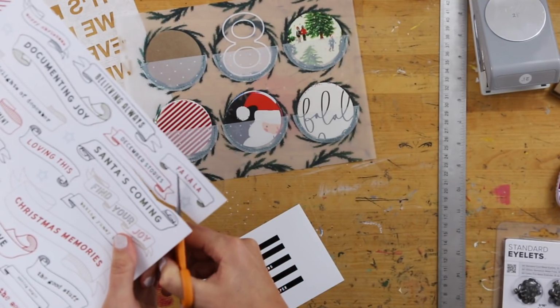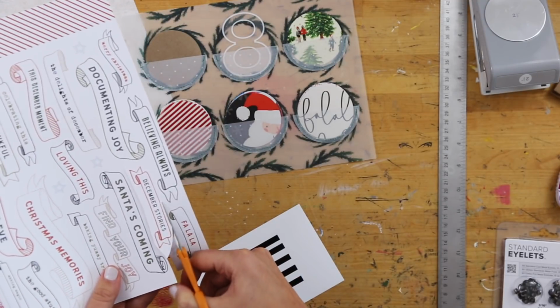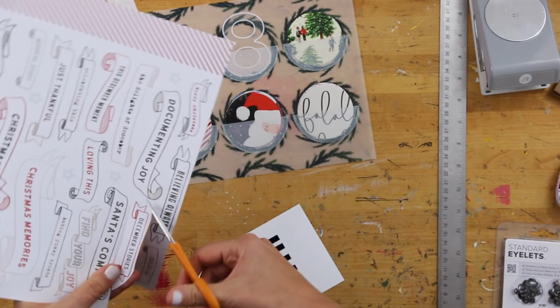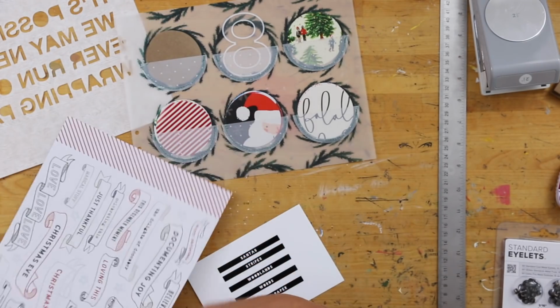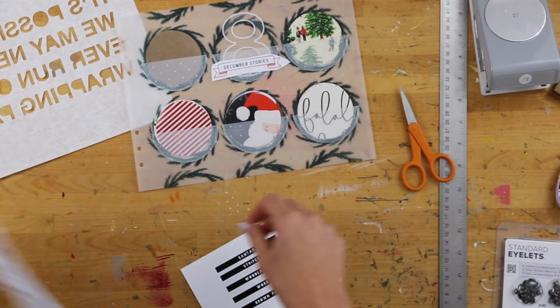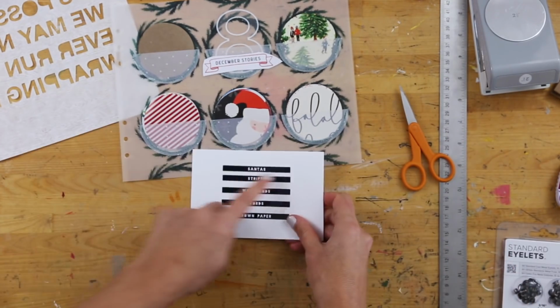So that's kind of what I was thinking, rather than it being a paper that somebody would just add into their album. But of course it can be that too. I just thought it would be fun to be able to cut these out and have them in the album. Obviously I'm going to cut that out more, but I think that is kind of fun. Okay, so like I said, what I'm going to do next, I'm going to cut these out.